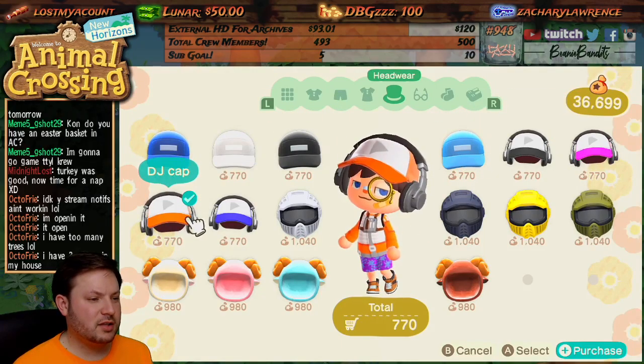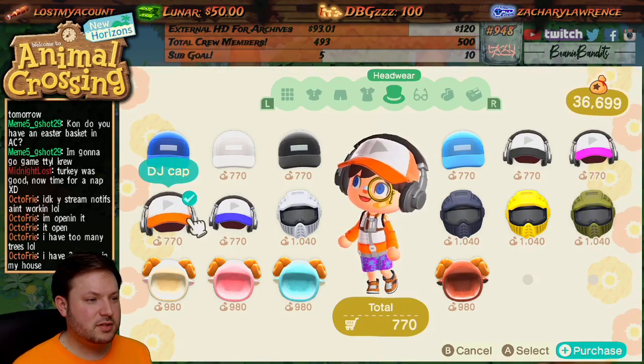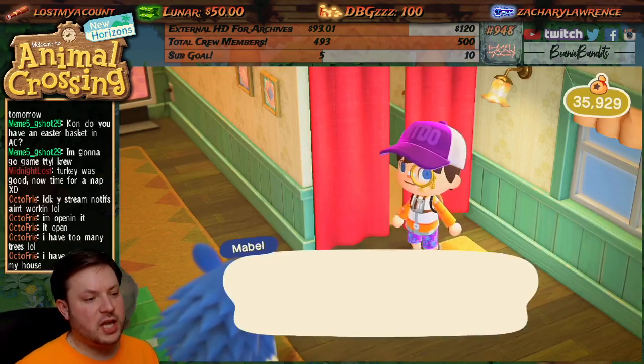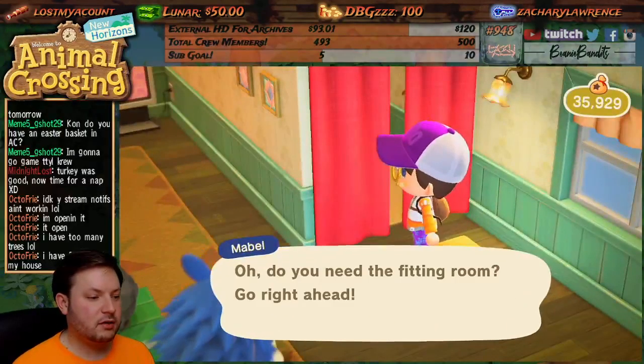But yeah, we are definitely buying this one. Actually, I may wear that. Oh no, they don't have purple, they have pink. If it was purple with the headphones, I mean, we're buying this one regardless. I may have to change up my garb. I may have to go orange hat, purple shirt, orange pants, purple shoes, just to keep the whole thing going.